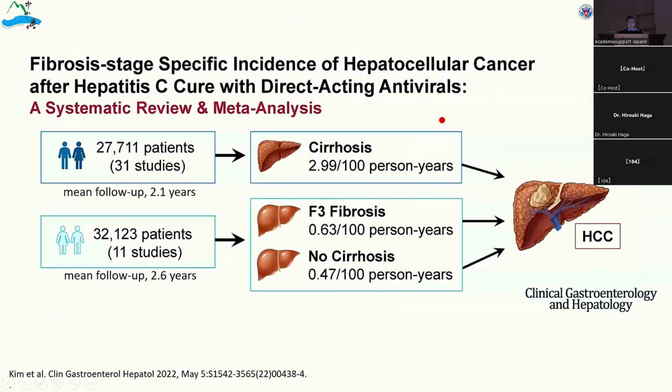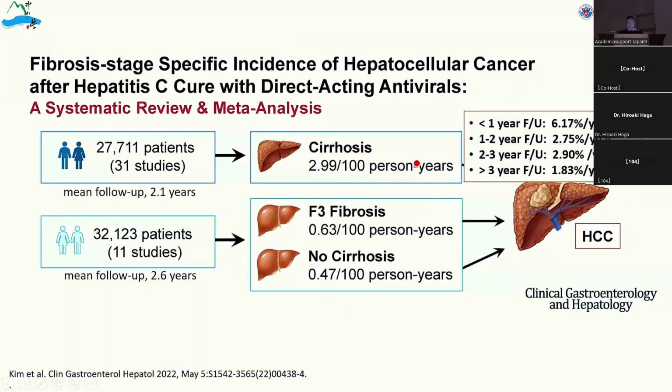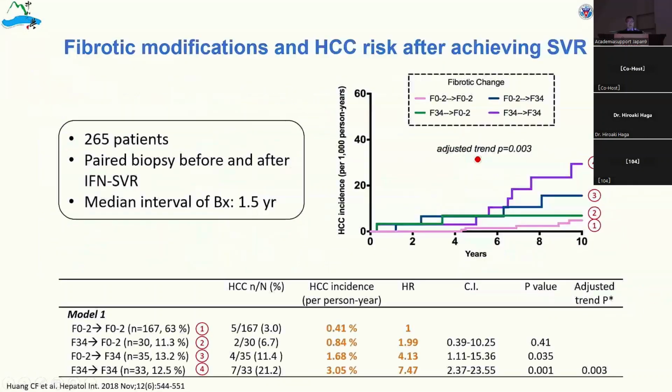The second important risk factor is the fibrosis state. This meta-analysis includes more than 27,000 patients with cirrhosis and another 32,000 patients without cirrhosis. You can see cirrhotic patients had the highest annual incidence at 2.99, followed by fibrosis stage 3 at 0.63, and non-cirrhotic patients at 0.47. But if you look at the cirrhotic patients, the highest annual incidence was within the first year of DAA therapy, up to 6.17%, followed by 2 to 3% every year thereafter. So it's very important to regularly monitor the high-risk patient population, such as fibrosis stage 4 and those with liver nodules before DAA therapy.